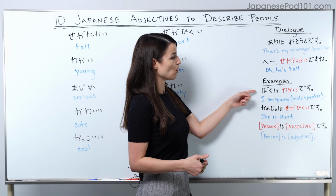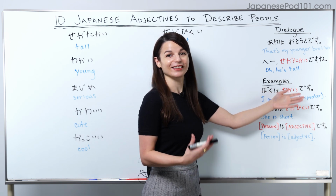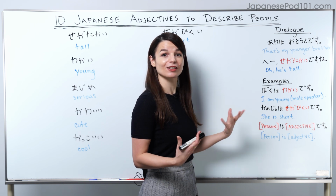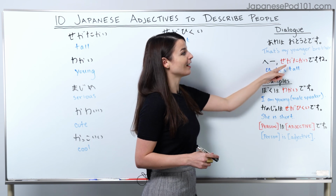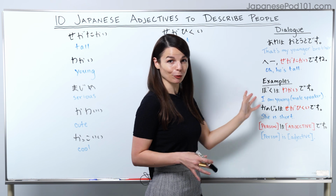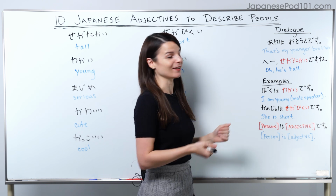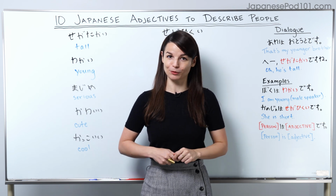As we see here, 僕は若いです. So I wa 若いです. I am young. And 彼女は背が低いです. She is short. We also saw this in the dialogue. へー、背が高いですね. In this case, we don't have the person before the adjective because it's understood from context. The first speaker said, that's my younger brother. So we understand from the situation. You can use this pattern to make your own sentences that describe people.